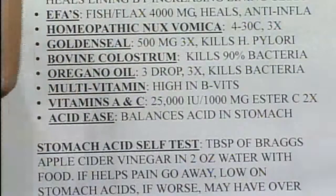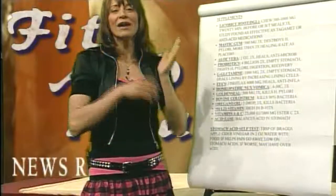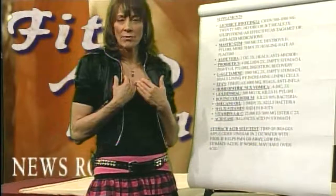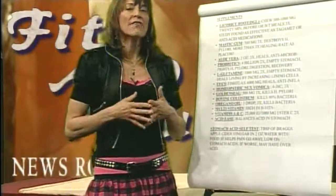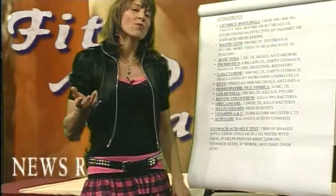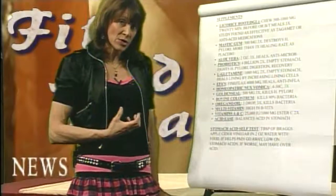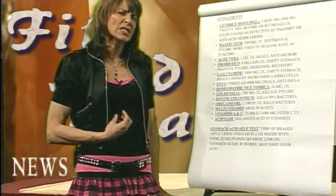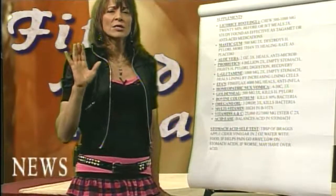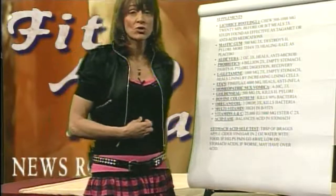Bovine colostrum, and everybody's going like, what's colostrum and what's bovine? Okay, bovine is a cow. Colostrum is the first milk that comes out of mammals, including humans. We can get it in chewable or powders or in capsule forms. When you take it in, not only does it heal stomach ulcers, but if it is bacterial cause, it causes the bacteria to clump off and go through the digestive tract and be expelled. So it kind of clumps them and isolates them so they can't replicate, and it's also extremely healing.